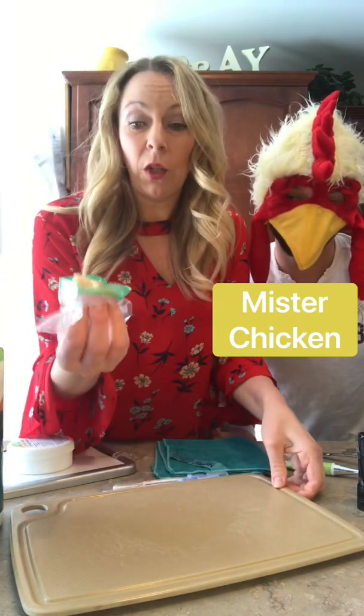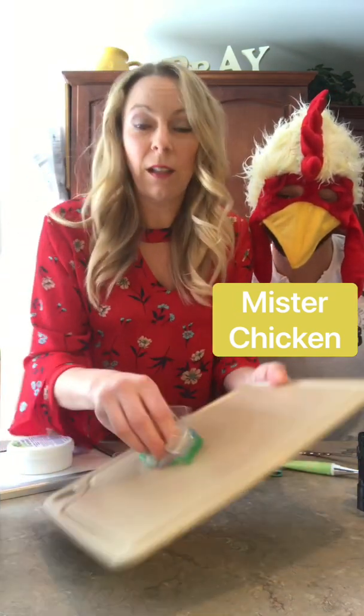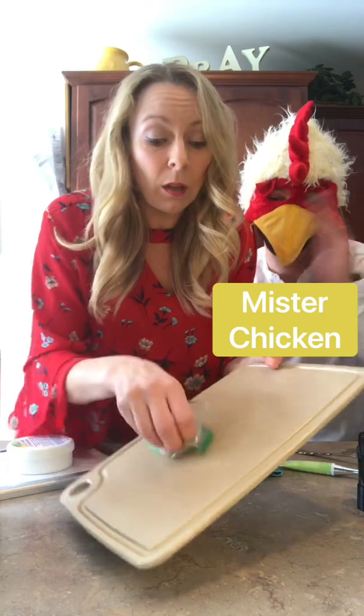Fantastic. This is some stinky chicken, you guys. I used this last night in 2 parties. I'm reusing it today. I said we'd like to reuse here at Norwex.